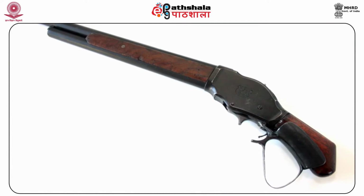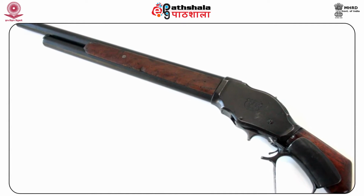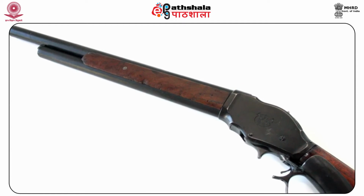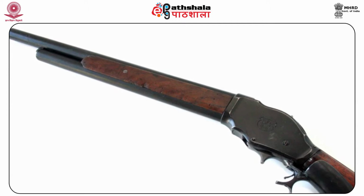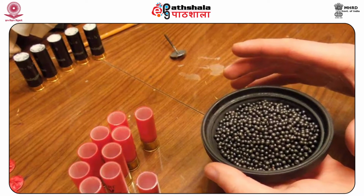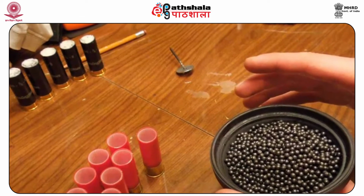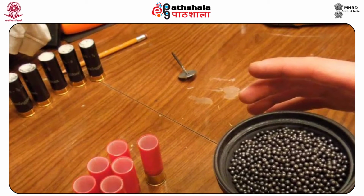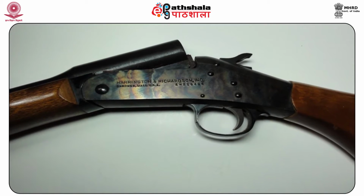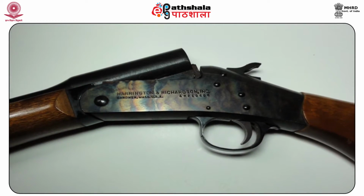Shotguns are smooth bore, that is, they have a smooth barrel. They generally fire multiple projectiles called pellets instead of a single projectile as in the case of rifles. However, some shotguns are capable of firing a single projectile known as a slug. Shotguns can be either single-barreled or double-barreled.